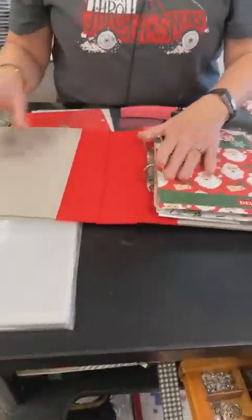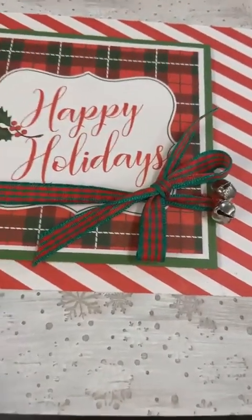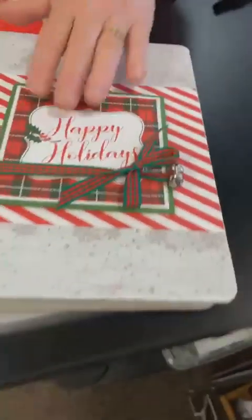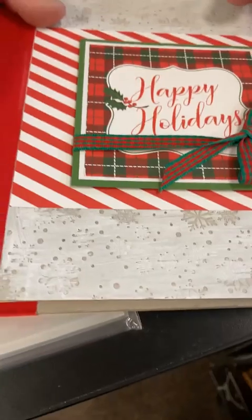So that is a quick little tour. And then I want to show you, ooh, this is some things I lost earlier right here on this table. All right, let me get rid of those. This is the cover, and you're going to want to have some really good adhesive on your cover because there's nothing, you know, like protecting it or whatever.